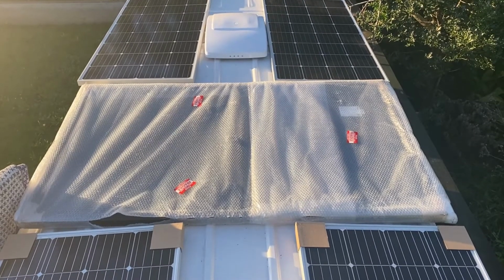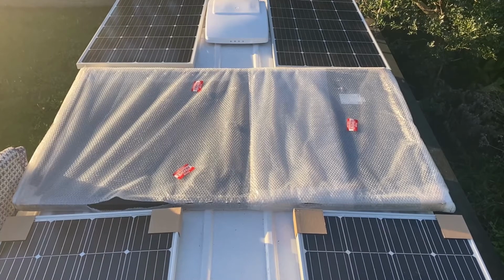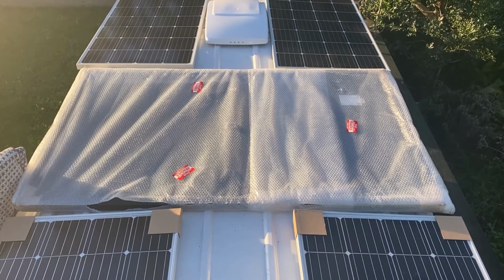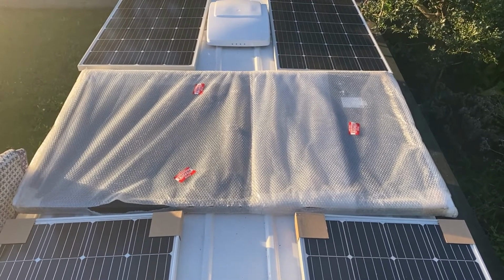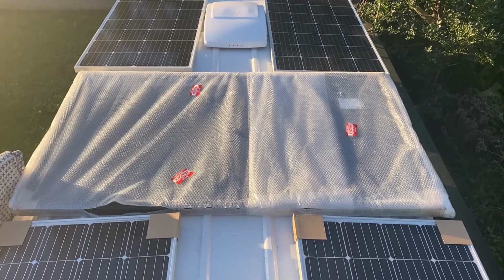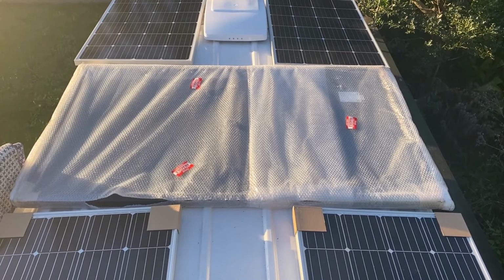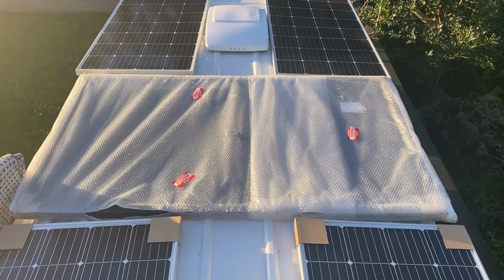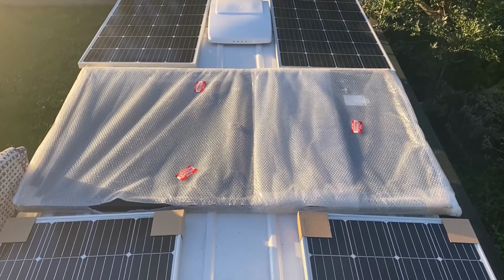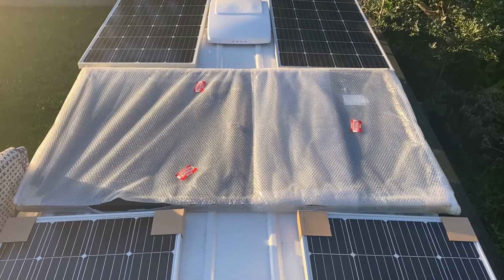Okay, so you can see we've got 5 panels here now. The 4 of them that are the same are 190 watt panels, and the larger one covered in the bubble wrap is a 320 watt panel. The 4 190 watts are identical, they're all the same, and obviously the larger one is a different one. So we're going to have to operate 3 MPPTs to make all this work.